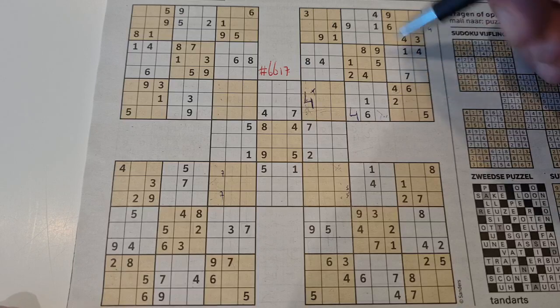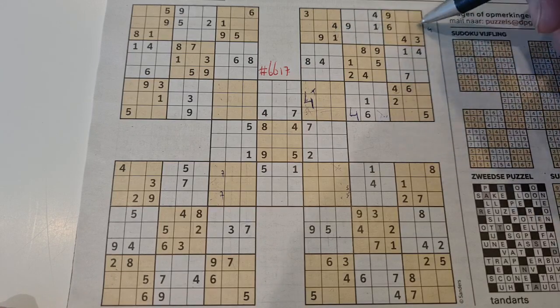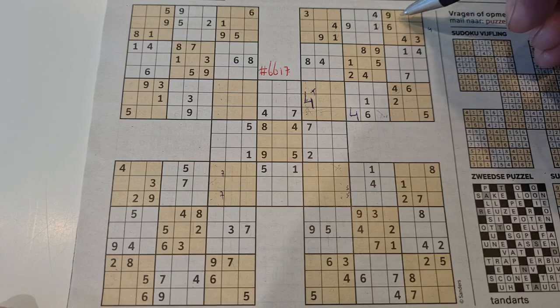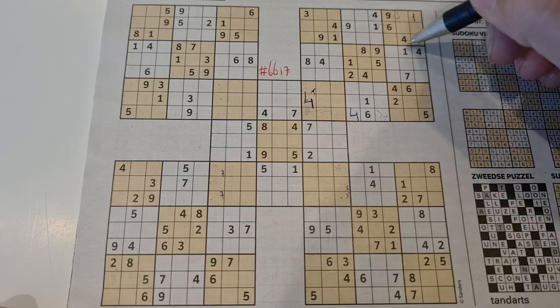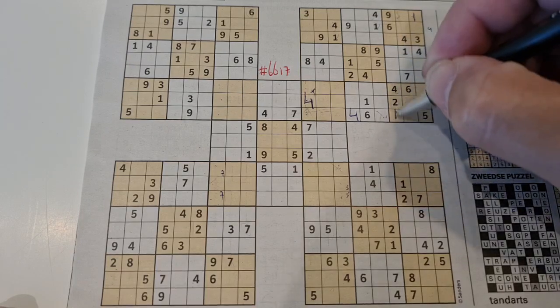Okay. Let me see. 1 in this row, 1 in the second row. So in the first row, the only 2 places left for the 1 should be here or there. We see a 1 in this column. No 1 there. 1 should be there. 1 in this column, last column, 1 in the column next. So in that column, the only place left for the 1 should be there.